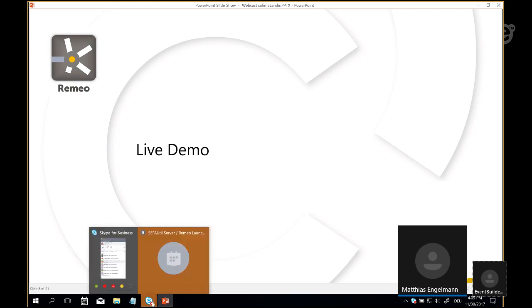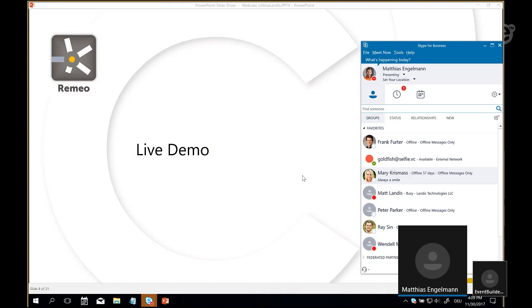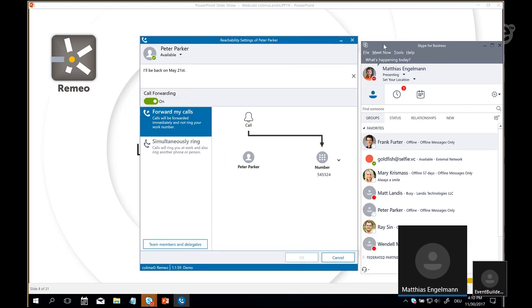Let me show Remeo in a live demo. It's quite easily done. After a quick installation, which only requires 1 minute or so, you will have an item here in your contact list. If you click on a certain user, you can see this item here. Let's assume you want to change the presence status or call forwarding settings in Skype for Business of this user. Then you would click on this item. Then Remeo starts, and as you can see, it has the same look and feel as the Skype for Business client itself. So for the user, it's very seamless.